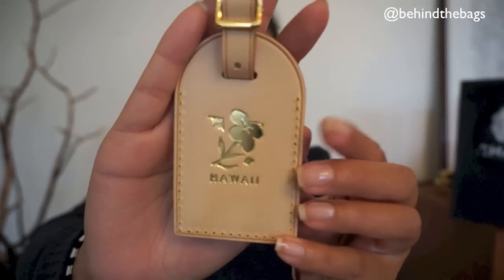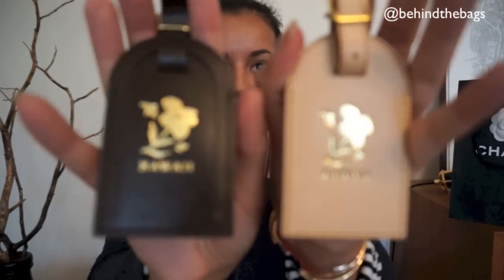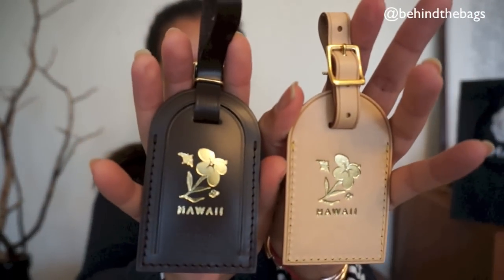And on the other luggage tag that I purchased with my Speedy, I already did the hot stamping with a C on the front, so I took the hot stamping on the back of the luggage tag. I was a little bit nervous when I got into the LV store because I wasn't sure that they would do this for me. I know it sounds stupid, but you never know. So these two, I got one of each now and I'm really happy.